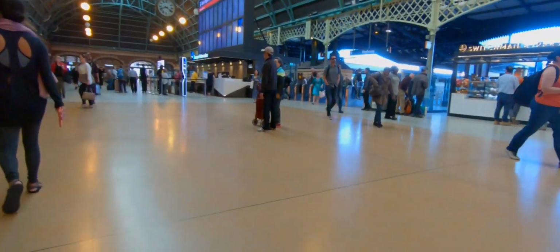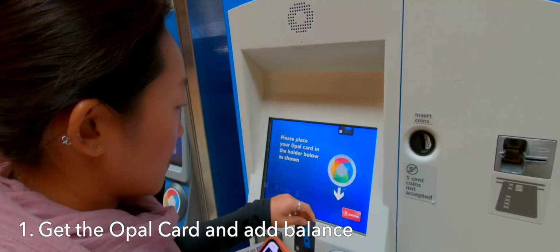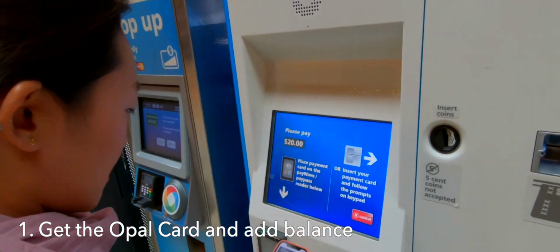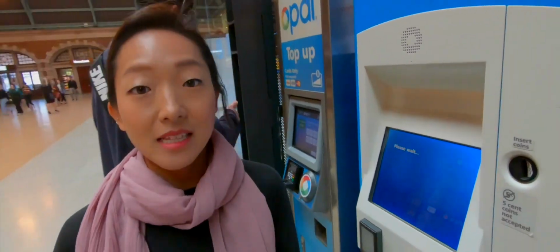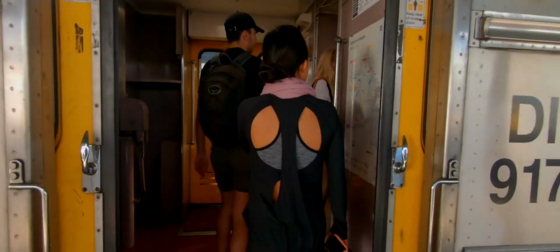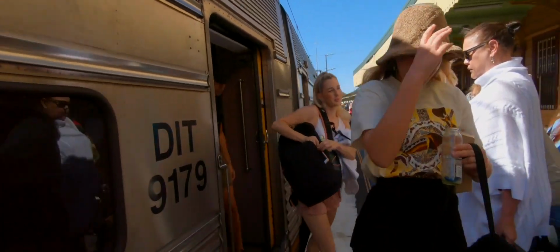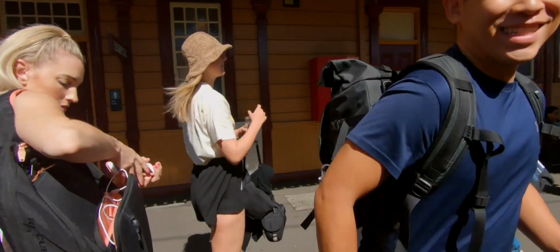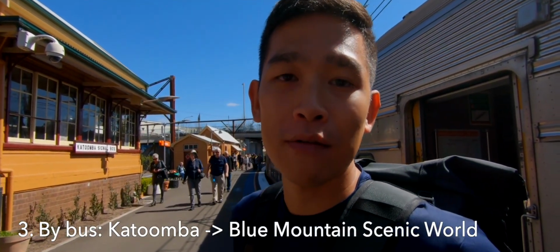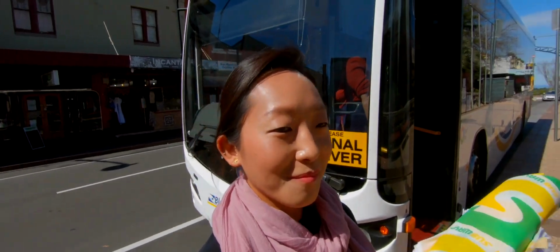Okay, let's go. We're almost at the train station. So from Kachumba, we're gonna take the bus to the Blue Mountains Scenic World. Okay, so from here you take the 686 bus. We got our Subway sandwiches.